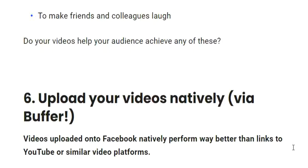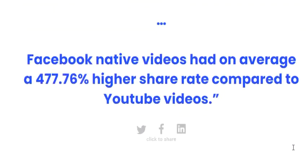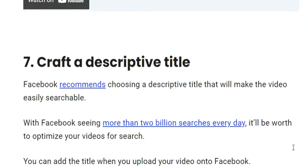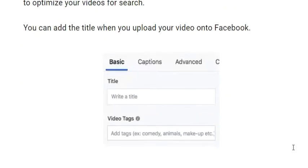The sixth step is to upload your video natively. Videos uploaded onto Facebook natively perform way better than links to YouTube or similar video platforms. The seventh tip is to create a descriptive title. Facebook recommends choosing a descriptive title that will make the video easily searchable. You can add the title when you upload your video onto Facebook.